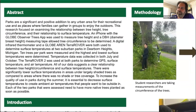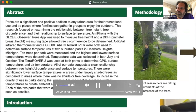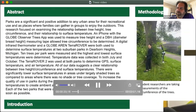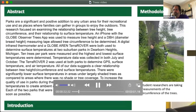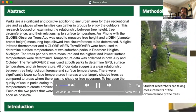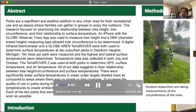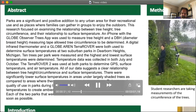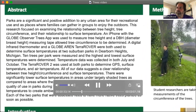Throughout the months of July through October 2021, we evaluated the effects of surface temperature and tree coverage at two suburban parks in our community, Dearborn Heights, Michigan. We focused on tree height, tree circumference, and their relationship to surface temperature. 10 trees per park were measured, and the highest and lowest surface temperatures were determined. Using the GLOBE Observer tree app, we measured the tree height and diameter breast height.